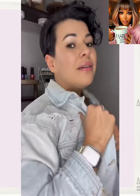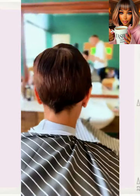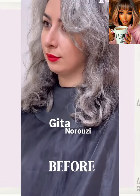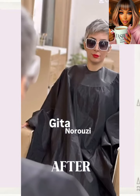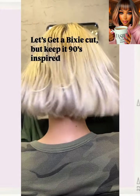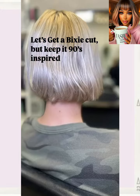Followed by a curly bob cut. And then we have another pixie. This one features some curly bangs. And then we have a color switch up with this blonde pixie makeover. Wow. Gorgeous pixie haircuts. I love her hair color. So pretty. And then we have another 90s inspired bob.